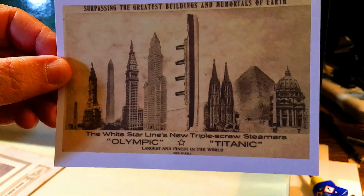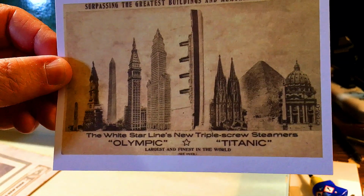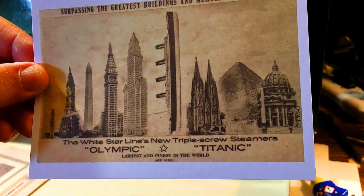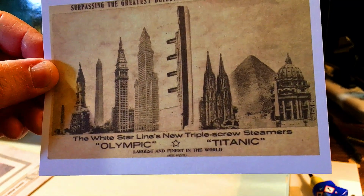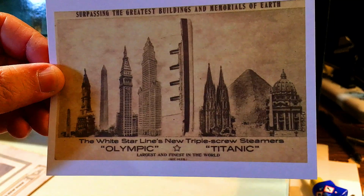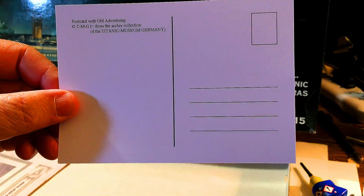It shows the length of the Titanic, surpassing the greatest buildings and memorials on Earth. You can see Olympic, Titanic, the White Star Line's new triple screw steamers, largest and finest in the world. And it's got the same backing.